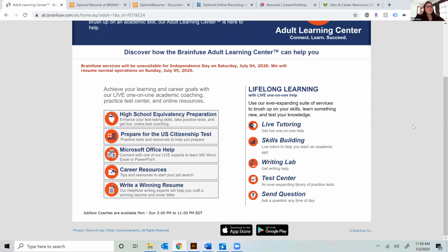We have also seen, because there's been a switch to online learning or distance learning in a lot of school districts, that at the end of this past school year, a lot more parents are logging in and just getting help so they can help their children. So that's another thing to just be aware of.